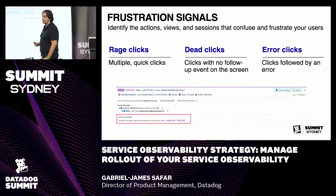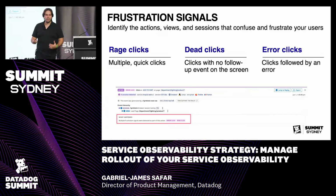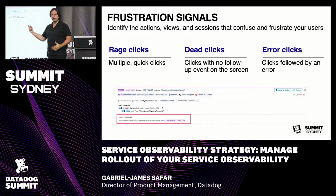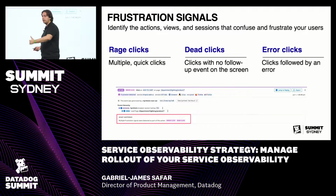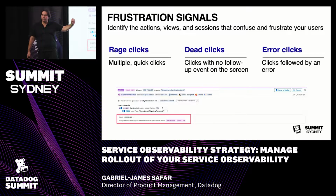So it includes rage clicks, where the end user is frantically clicking on the button because it doesn't respond the way it's supposed to. We identify dead clicks, where nothing happens after a click, which is usually a good indicator that something on your page is actually misleading. It looks like a button, but it's not. And error clicks, whenever there is a click, and right after that click, there is an error arising. And all that is tied up within the real user monitoring and session replay experience. So here as well, a specific sort of service, specific telemetry attached to it.